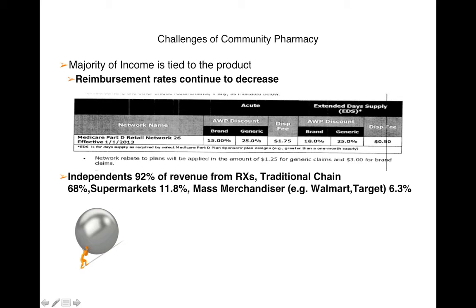If you also look at the traditional chains, they're very close to independents, although they have a bigger front end. A lot of independents could have a front end, but there are a lot of independents that are just traditional apothecary stores with only so many square feet, where they have a few OTCs, but their main drive is prescription drugs. Your mass merchandisers like Walmart and Target are only 6.3% of the business. There are very good pharmacists in these businesses, but their stake in the game is selling other products in their store, and they're using pharmacy as more of a draw to their business than as their business, and that is why you see gimmicks such as free antibiotics or $4 prescriptions.